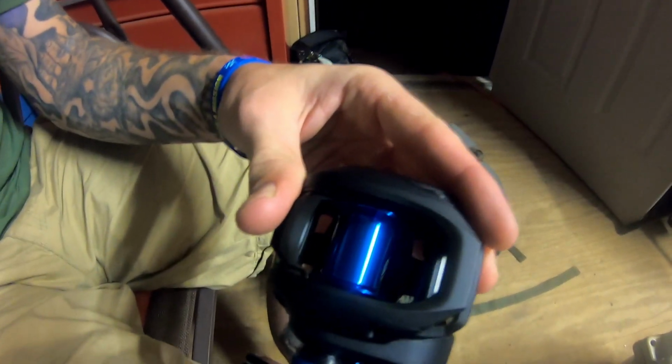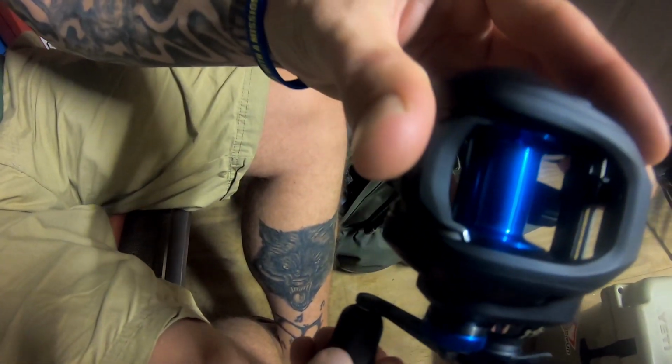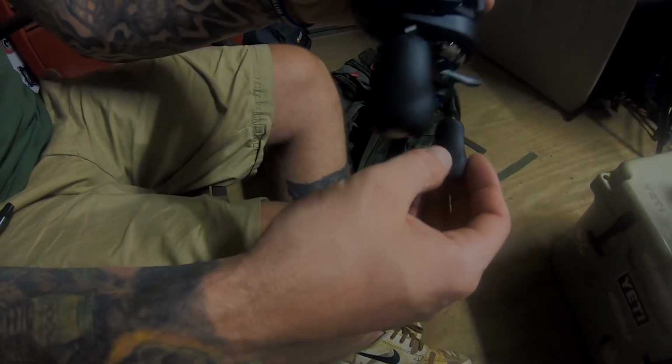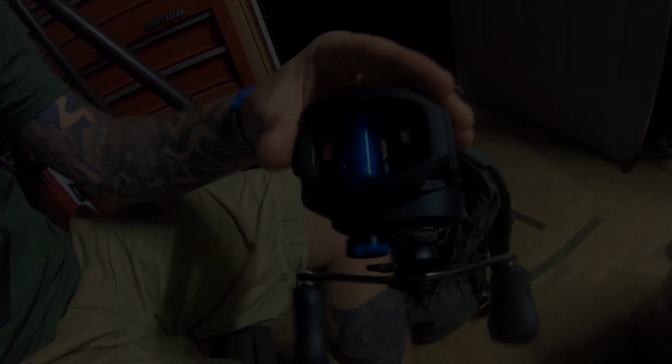And of course the blue spool. You can watch the hole there and see how many times it goes around per crank. It's got the extended handle too, which helps. But yeah, it's gnarly. It's a fast reel.